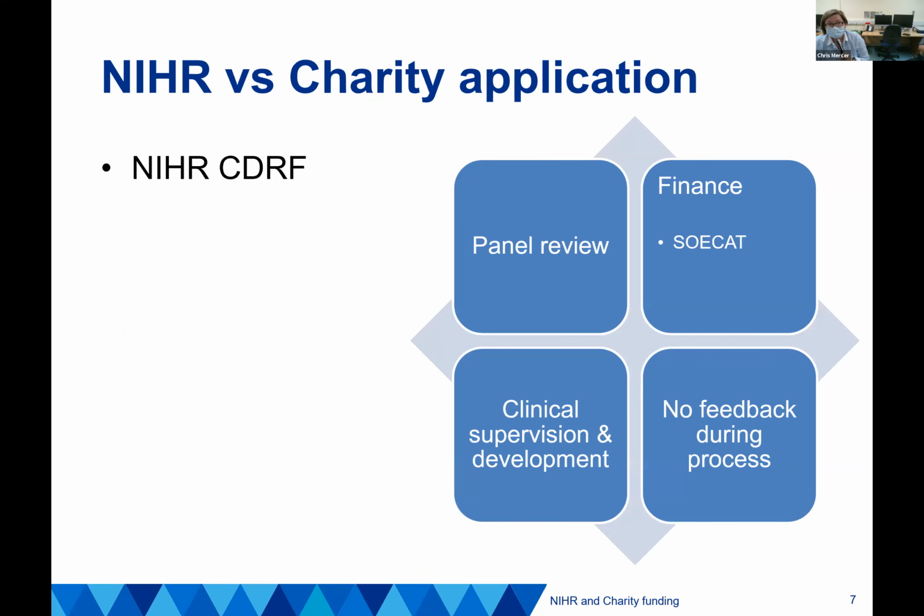So to talk a bit more about my most recent experience, that was the clinical doctoral fellowship. I applied first to the NIHR CDRF scheme. I say first, they were pretty much concurrent. So the first thing is that for the NIHR scheme, they have a panel review. So it's people that are, I believe, already working for the NIHR, and they closely align your proposal to their panel's expertise.